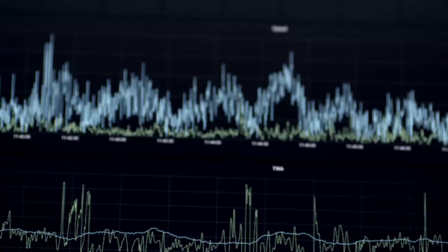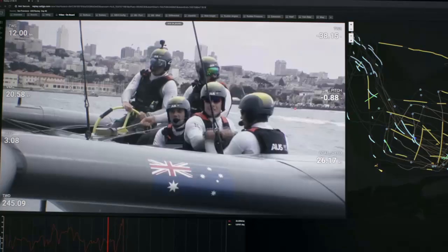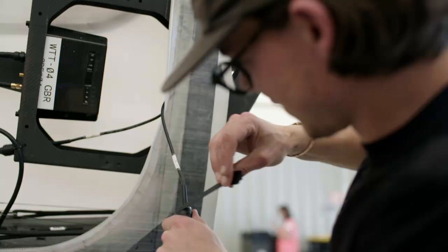There's roughly 150 different sensors on the boat. We're looking at 2,500 channels. Everything that moves is measured. So every foil rake angle, every hydraulic pressure, every electrical signal. There's almost nowhere to hide in terms of the data. We can see everything, and every team can see every other boat.